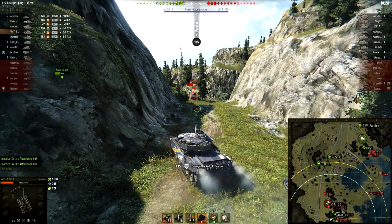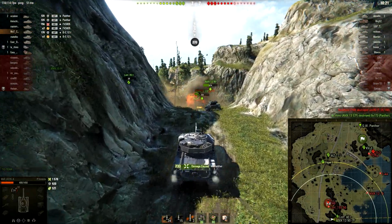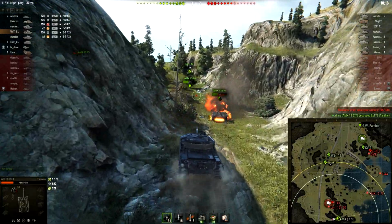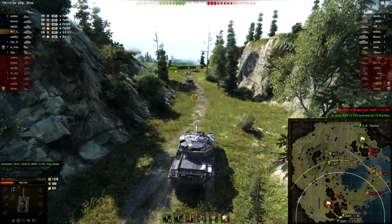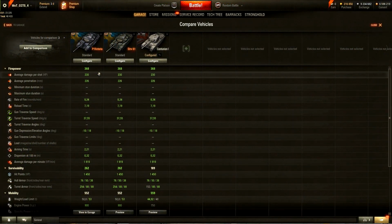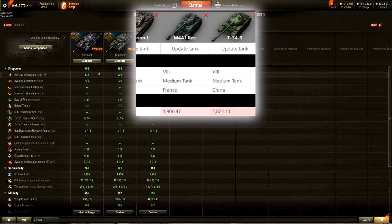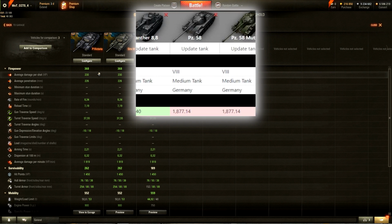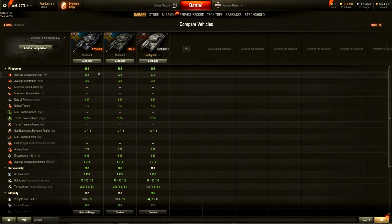Moving on, aiming time 2.21 seconds and accuracy is 0.32. Accuracy, aiming time, yeah, not too bad, but for this kind of alpha damage, for this gun caliber, I really cannot see any worse aiming time and accuracy. And average damage per minute is, well, it is okay at the best, 1919. And as you can see, everything is exactly the same with regular Centurion 1. Aiming time, accuracy, DPM, gun depression, gun elevation, all the other things are exactly the same.